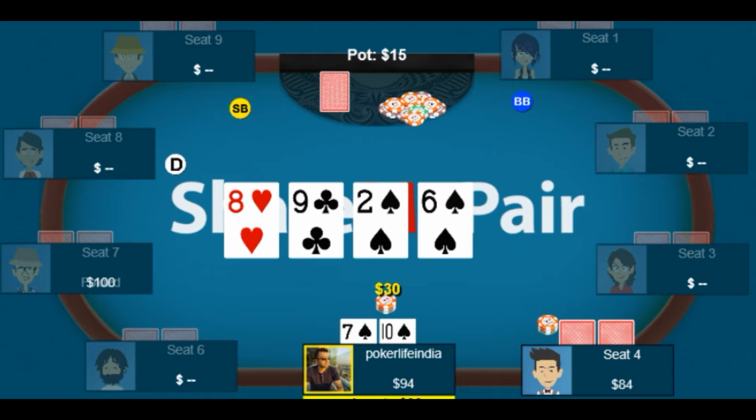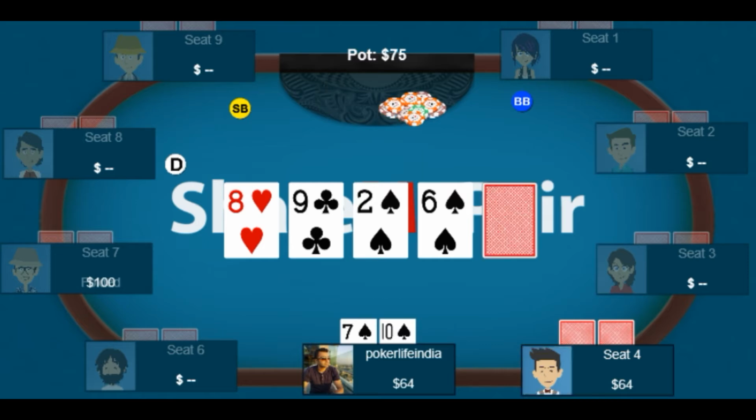And the surprising thing, which gets my attention, because unless I pretty much have the nuts here, almost I have the nuts. The only thing that probably beats me is 7. Not much beats me, but he calls me, and I probably put him on a flush draw or something stronger.